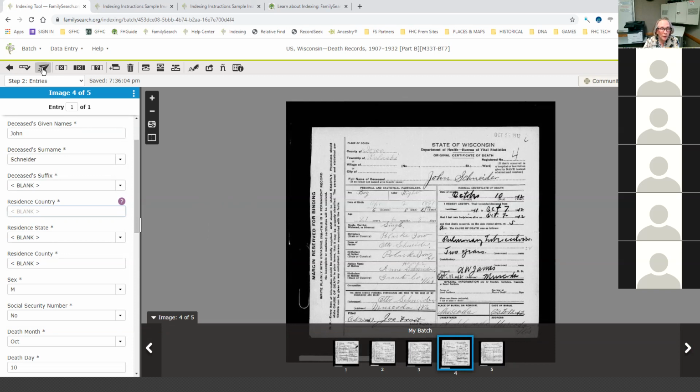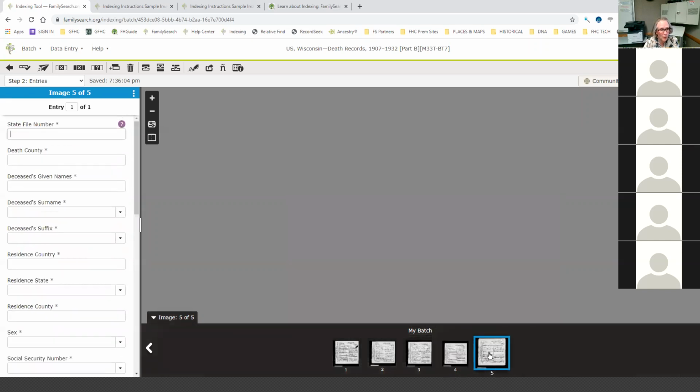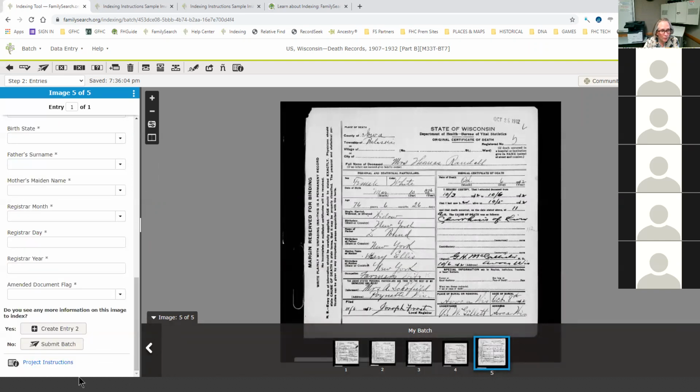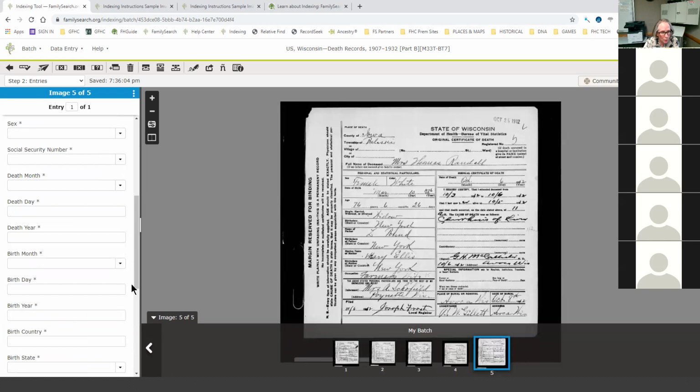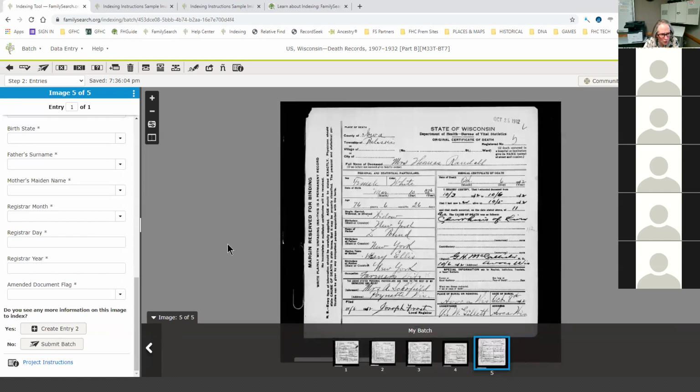This is the submit button. Also, when you get to the end of your indexing batch, there is a submit button at the bottom. I'm going to go to the fifth image here, even though we haven't done this one. At the bottom, you can see the submit button. Can you guys see it? Yeah. Okay, all right. So you can submit it from the last image, or you can also submit it from up here with a little paper airplane.